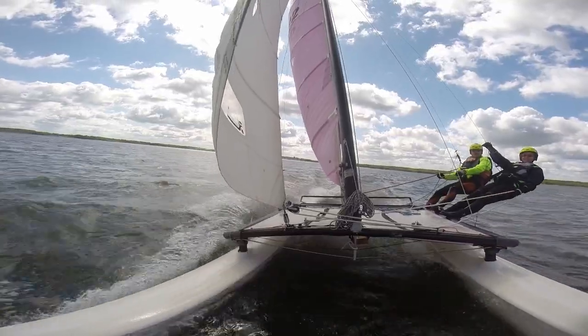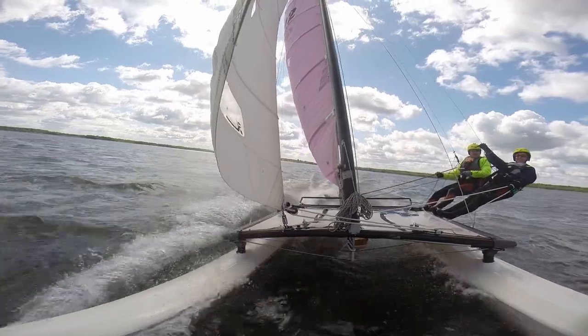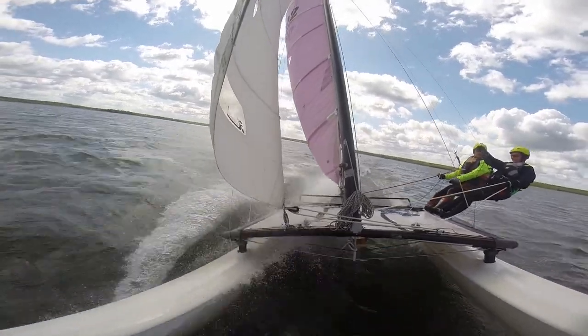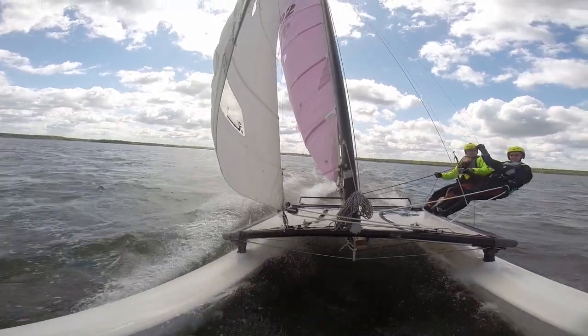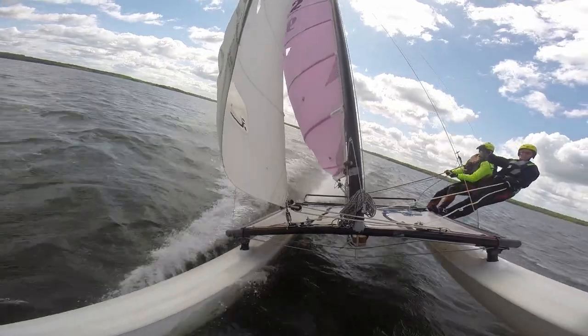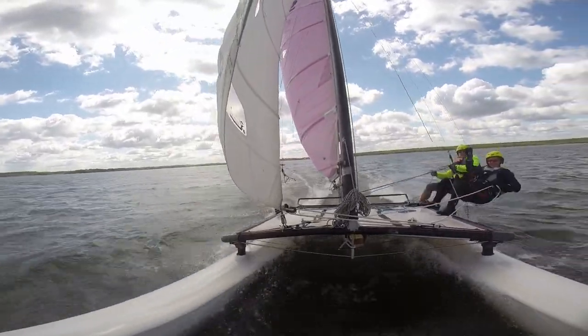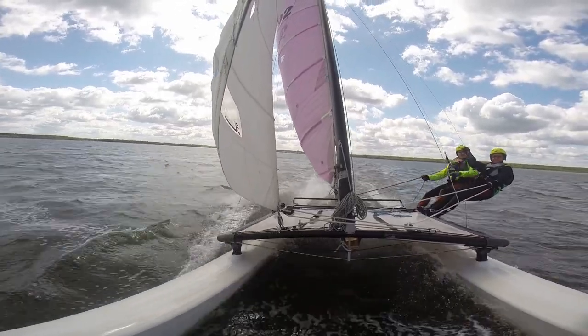But here's Matthias sailing with Jessica. He says it was around 12 knots of wind, and I think you'll agree that wind is looking pretty steady. The guys are really charging here with great style. You can also see what great condition the boat is in from this angle.